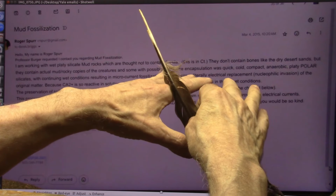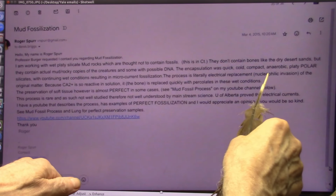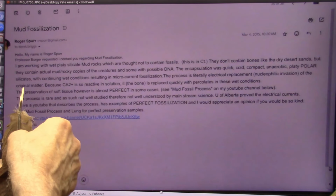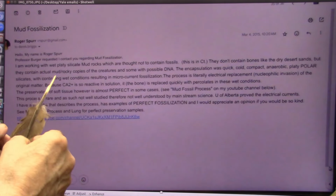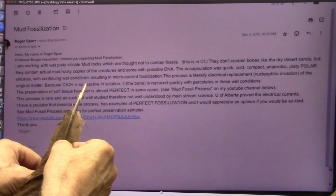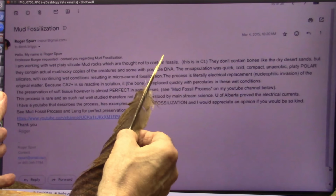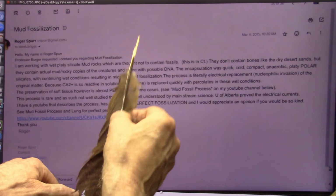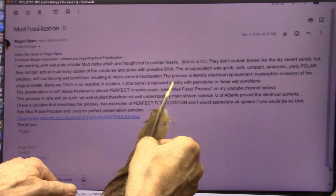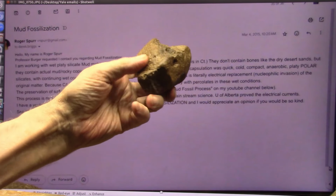All right, which means these new products come in and push the other ones out. They invade and substitute. So the nuclear invasion of the organic matter. Now, because Ca2+, calcium 2 plus, is so reactive in solution, the calcium bone is really quickly replaced with... percolates in the wet conditions, which are these.